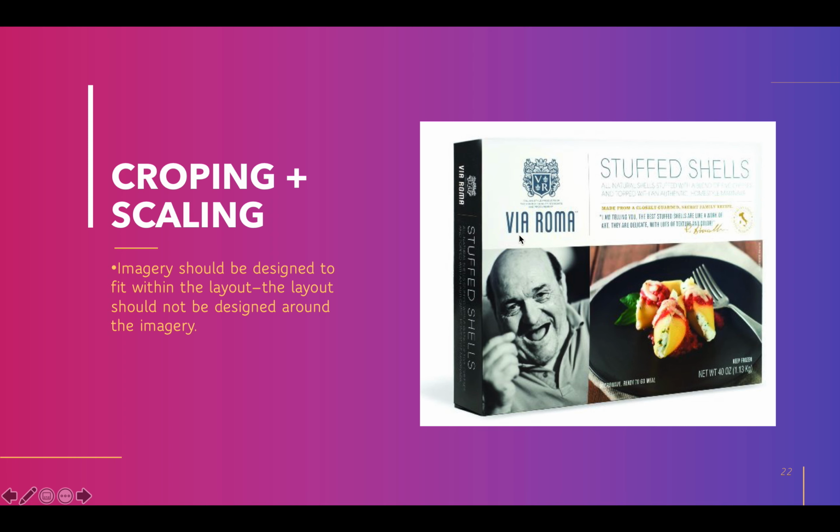Again, here's this pasta brand that we looked at before. Thinking about the cropping and position of this image. We've cropped in very close on the guy and his facial expression. And also here with the plate imagery, we have zoomed out a little bit and we're not cropped in so hard on this product that we can't see details about it. So again, kind of the slice of life here with the plate and the finished product there of those stuffed shells.